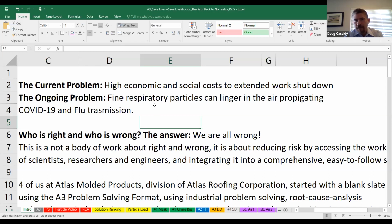But essentially, this comes from defining the problem. And I told you at Atlas, we were really trying to quell the fear our employees had and actually get to facts rather than fear. But for this conversation, I think the current problem is facing the high economic and social cost to extended work shutdown. Would you agree with that, or would anybody see it differently?